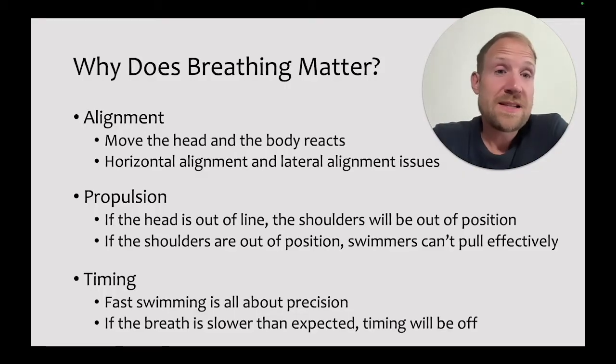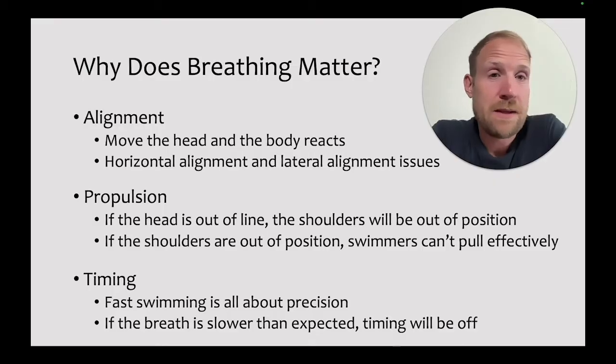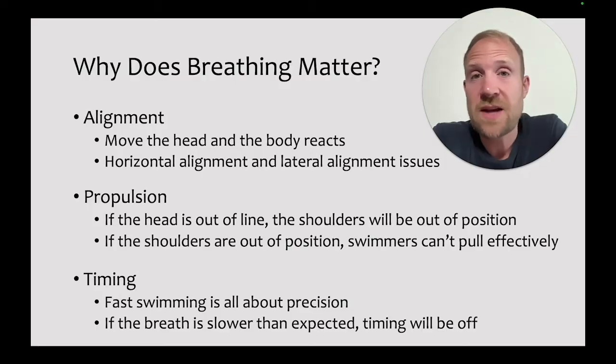So for these reasons, breathing is really important. If breathing's not good, swimmers are going to slow down because they negatively impact their alignment. Up goes resistance. Swimmers are going to slow down because they don't create enough propulsion. Down goes speed. And the timing's either going to be off, which is going to make it harder to create propulsion and maintain alignment, or timing might be maintained, but the longer that breath takes, the longer the stroke cycle takes, which is also going to slow swimmers down.